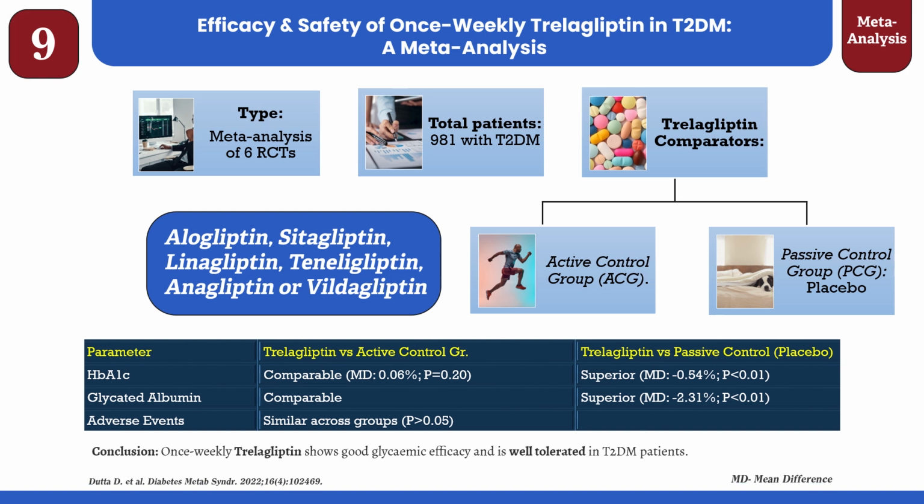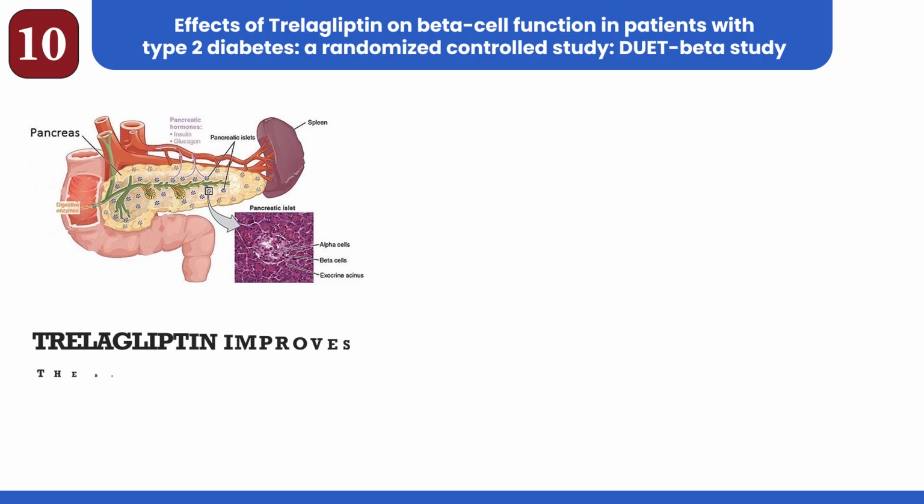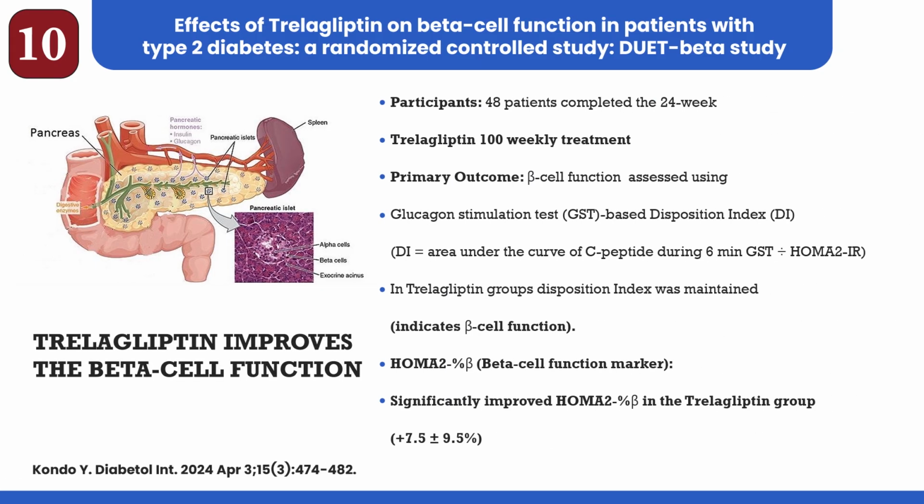A randomized controlled study examined the effects of Trelagliptin on beta cell function in patients with type 2 diabetes. Over a 24-week period, Trelagliptin maintained the disposition index, indicating improved beta cell function and significant increases in HOMA-%B levels, showcasing its potential benefits for diabetes treatment.